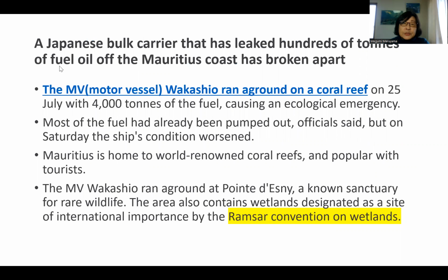So, a Japanese bulk carrier that has leaked hundreds of tons of fuel oil off the Mauritius coast has broken apart. The motor vessel Wakashio ran aground on a coral reef on 25th July with 4,000 tons of fuel, causing an ecological emergency. Most of the fuel had already been pumped out, officials said, but on Saturday, the ship's condition worsened. Mauritius is home to world-renowned coral reefs and popular with tourists.